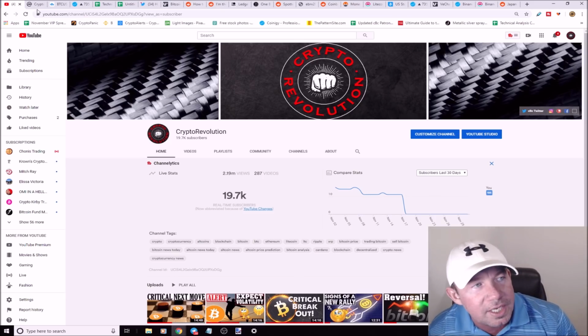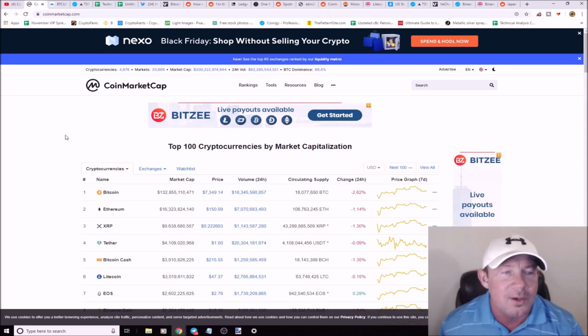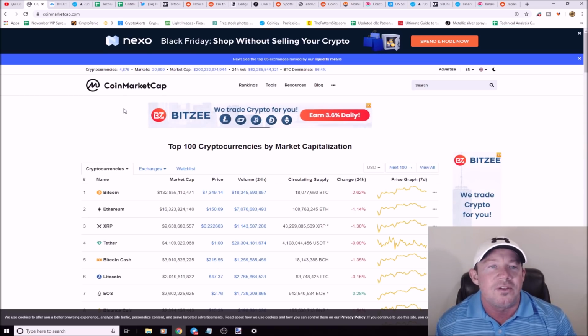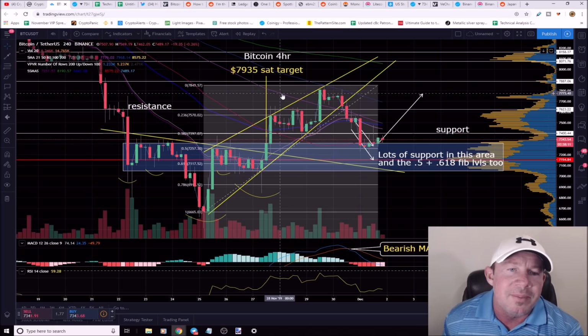Jumping right into the market. Now, Bitcoin sideways. Was a red day. Bitcoin's bouncing right now. So Bitcoin at 73.49. The overall market cap of cryptocurrency just tipped $200 billion. This is a Bitcoin 4-hour chart.